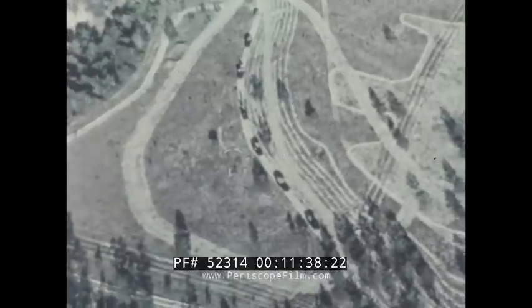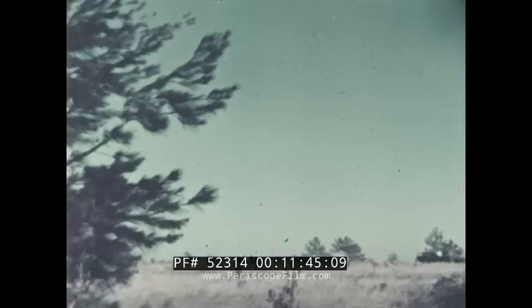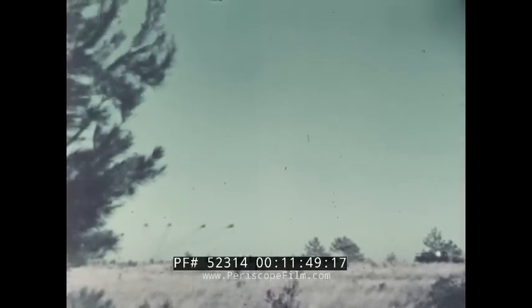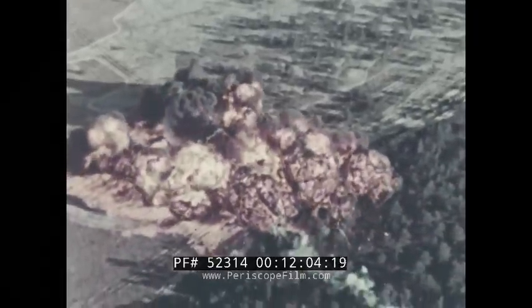The effectiveness test of napalm against convoy targets was carried out by 4 Starfighters. Delivery was low and fast. The drop was a split-second length. Destruction was limited to the forward part of the convoy.